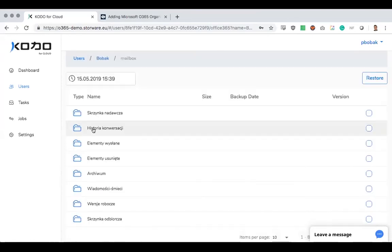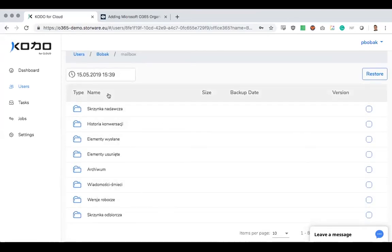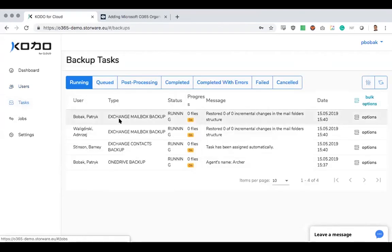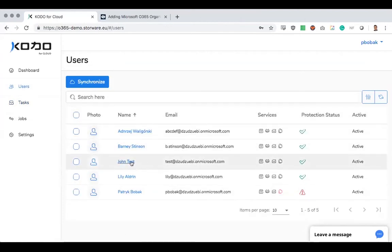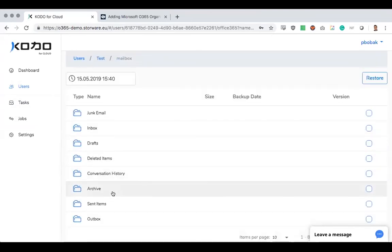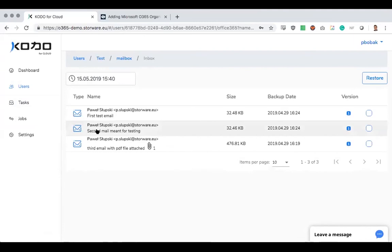I can simply click and browse the folders that are inside my mailbox, and the name of the folder depends on the local settings of the Office 365. So in my case, you see Polish names of the folders. So let's click on inbox. Oh, the mailbox is still empty because probably the task is still being executed. So it created and protected the folders, but there are no messages yet. So maybe let's choose some other user. We have a mailbox, we have sent items, maybe not sent items, but inbox. Yeah, we have some mails here.